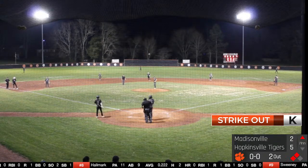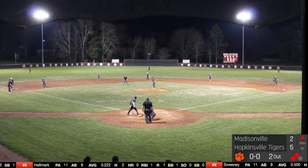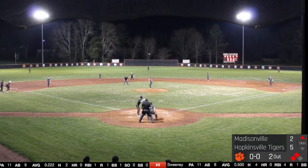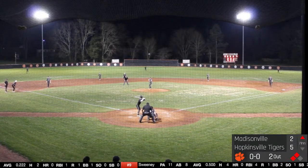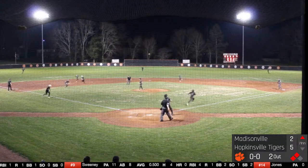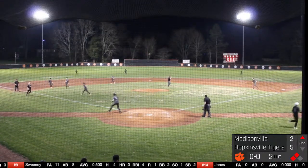Now batting for the Maroons, center fielder number 2, Tanner Bess. All right, this is center fielder number 2, Tanner Bess, coming up to plate for the Maroons. A lot of pressure on this young man right now. With 2 outs, he either does something at the plate or they go home. Chopper. Slow chopper. Thrown out at first, and that'll do it.